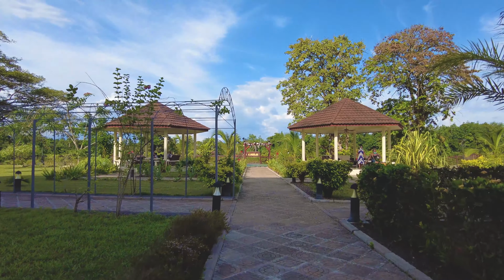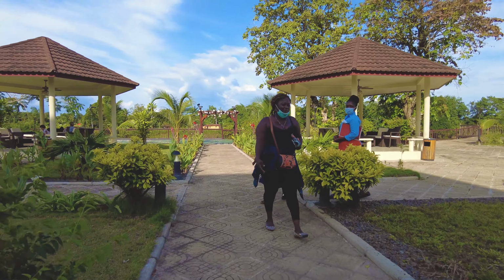So when you go up there, you can walk through, walk all the way down, take a left here, and then go to the pool. So we'll walk this way. Okay.